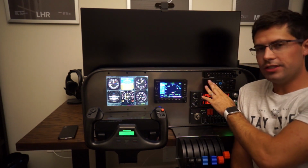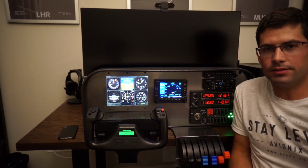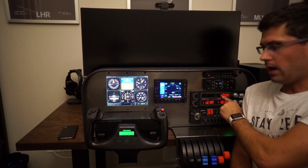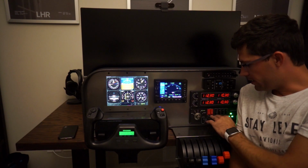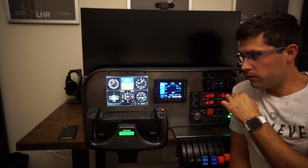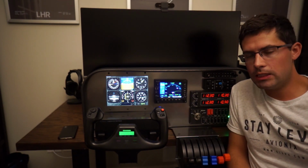Then you've got your GFC 500 autopilot. Then you've got a couple of Logitech panels here. One is the radio panel, and here you can notice you can get down to squawking. You can change your transponder, things like that, and the frequencies there. Then starting the aircraft, and you've got your dual throttles here. Overall, it should be a great panel for them, and for many others to use as well.